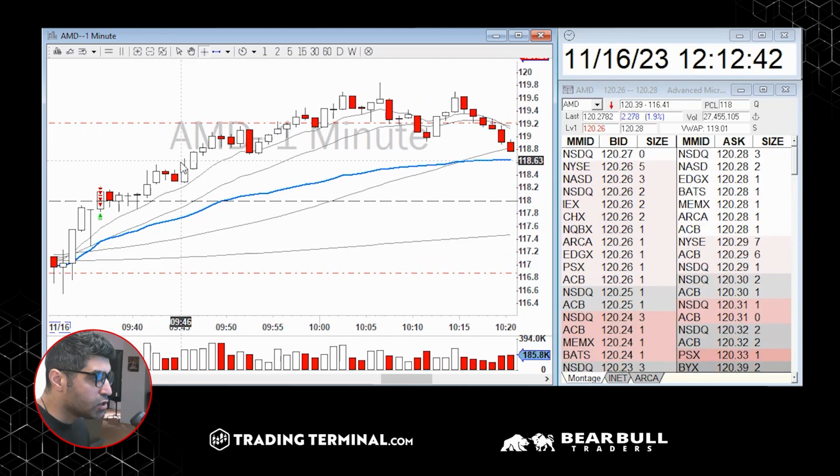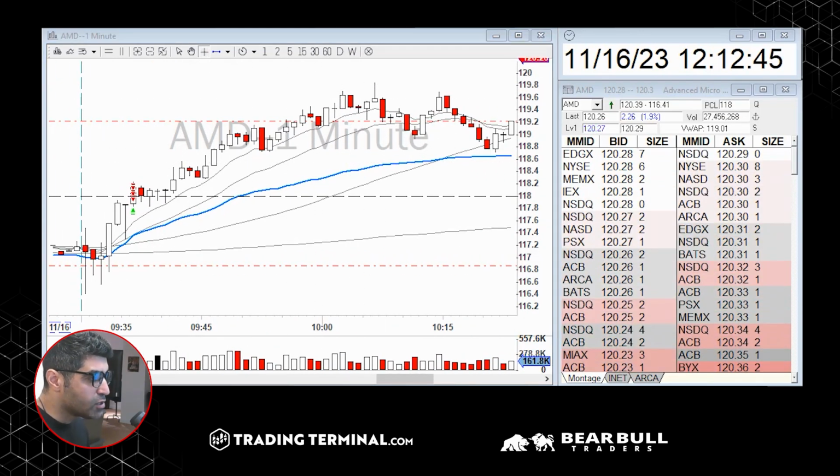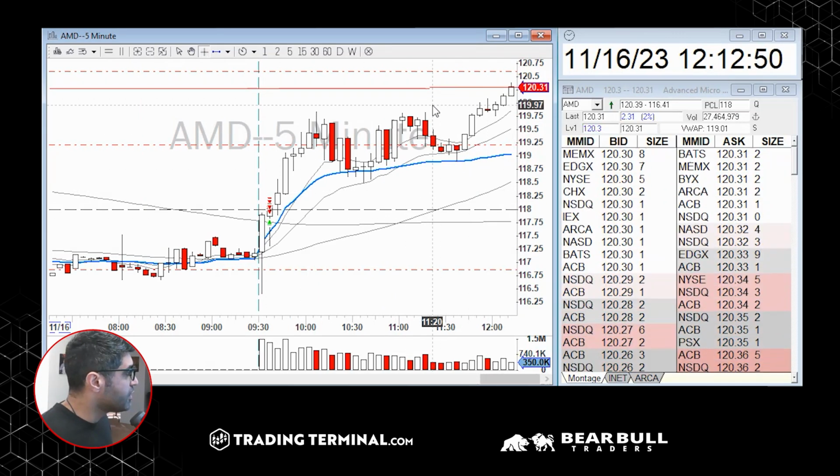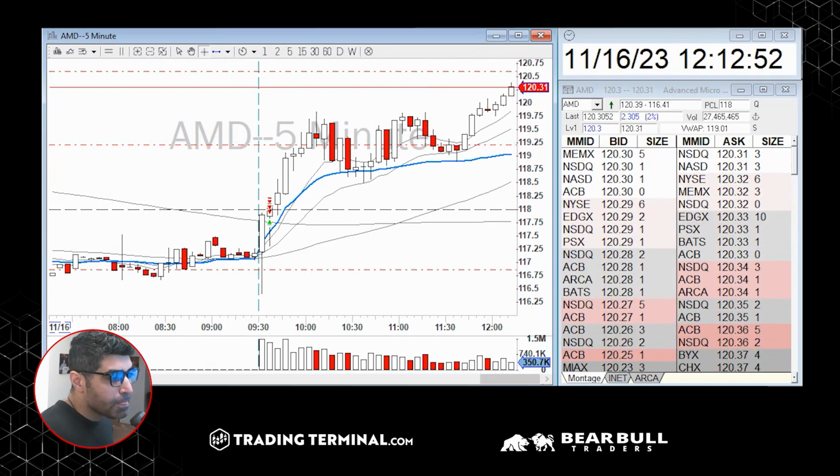As you see, it just continued going higher, and if you go to the 5 minute chart, it just keeps going up. AMD was really the trade of the day, that I didn't trade.